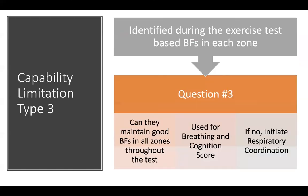And then of course, we need to look at capability limitation type 3, which will be based upon your breathing frequencies in each zone during the exercise test. So this one's all about breathing frequencies. Question 3: can they maintain good breathing frequencies in all zones throughout the test? You either are going to breathe slow, which very rarely happens, you're going to breathe an appropriate amount for that intensity, or you're going to breathe too fast for that intensity.